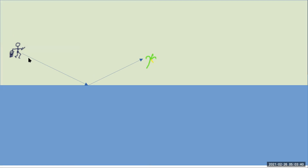He could do this, or he could, if he wants, go somewhere there and come back, but that will be very silly, it'll be much longer. So which point will make the sum of these two distances the shortest, and therefore enable him to reach in the least time? And if you work it out, Fermat worked it out.